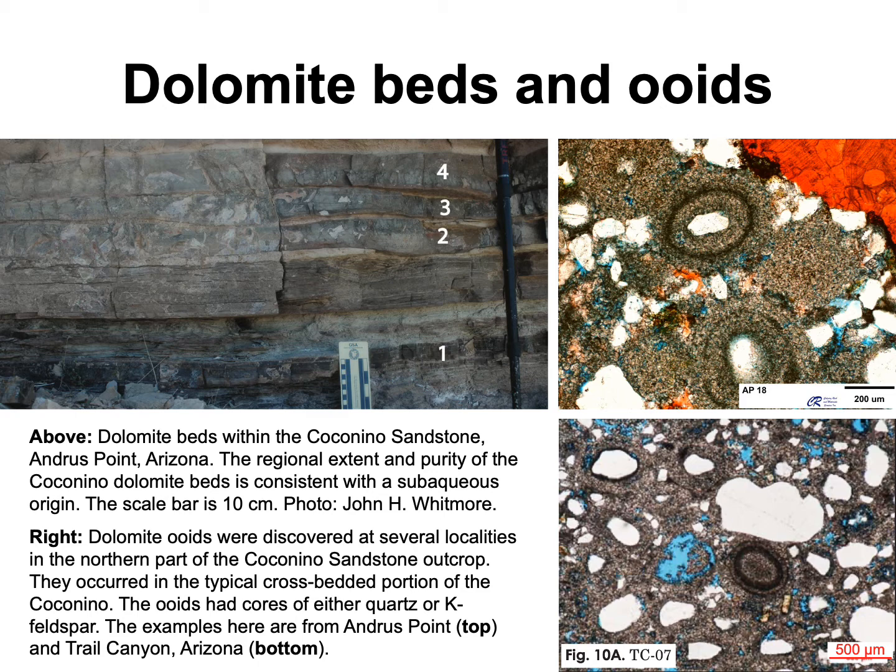Some have suggested that the Dolomite Beds might represent temporary ponds in between the sand dunes in the Coconino Desert. But that seems very inadequate to explain the purity of the dolomite and the regional extent of the beds. Also, we don't find any evaporative minerals associated with the dolomite, such as salt, as you might expect in an interdunal pond.